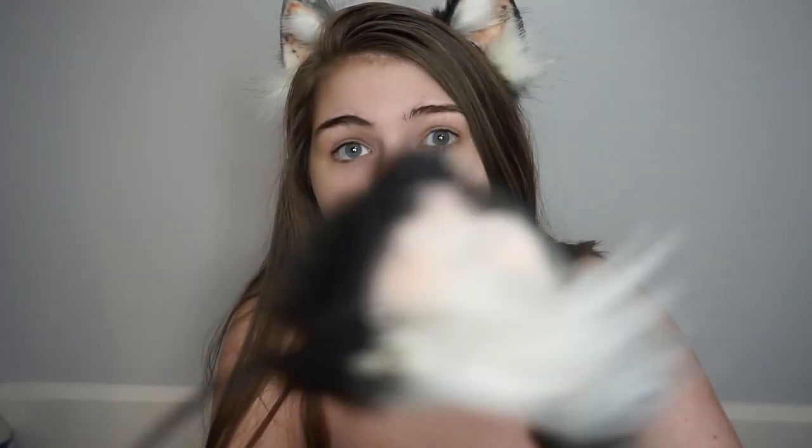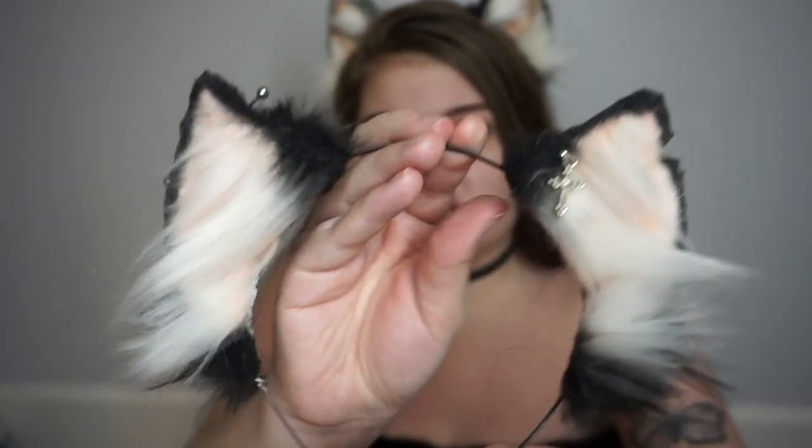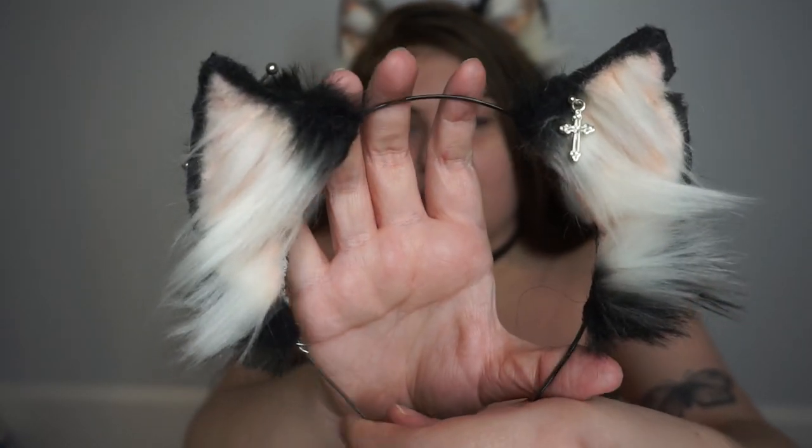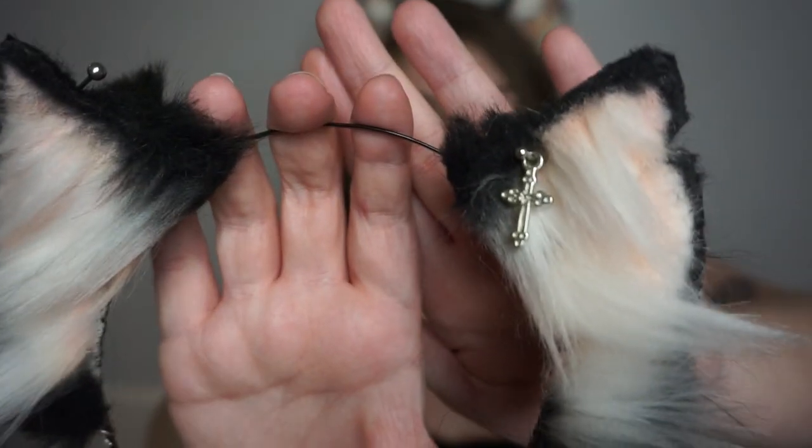This is one of my favorite pairs. It has a little cross charm, and then it's got an industrial piercing. The piercings on little Lycan ears were top notch. You can't tell me anything. They are so good. So yeah, these are just black on the back. I love the peach shading. Peach shading is a weakness for me. And these are just so small and precious and have the little gothy piercings that I like.